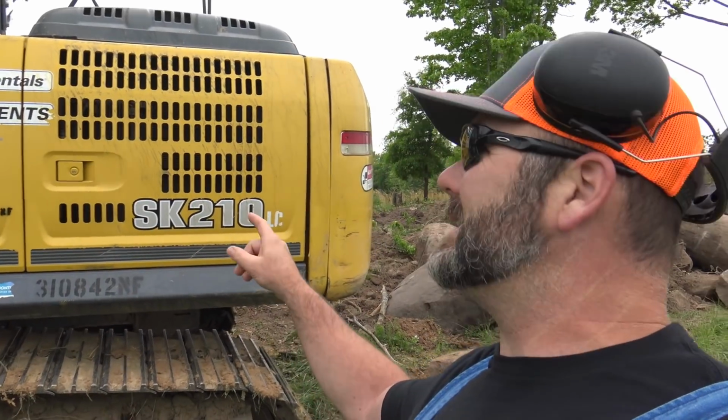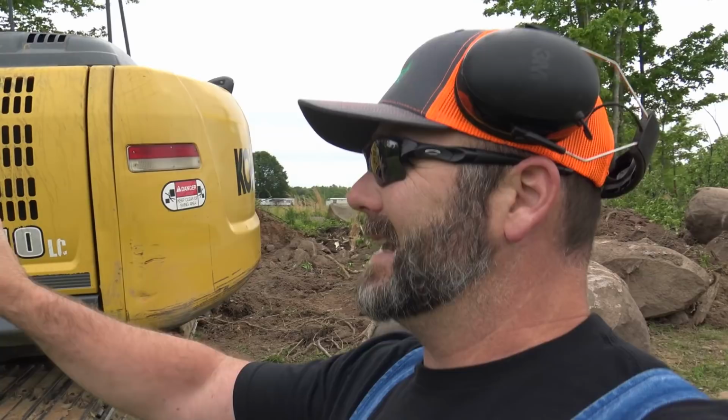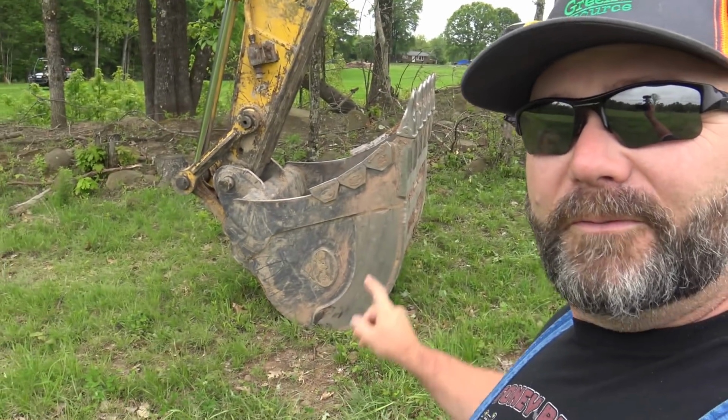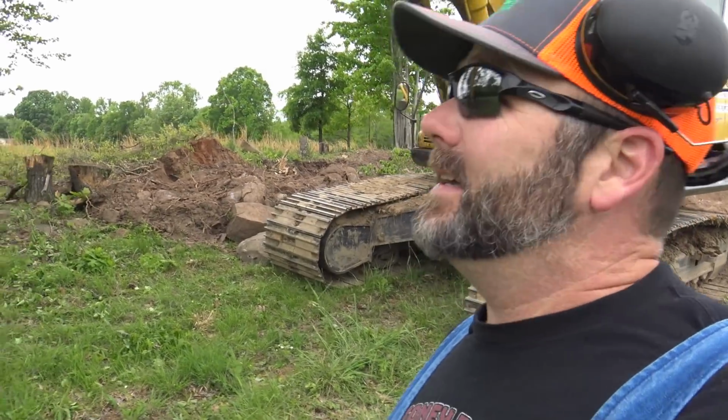That's the fun part. I don't know the horsepower, but it's an SK210. It is a Kobelco brand machine. It's nice. It's a nice, pretty insulated cab with air conditioner and a radio. I like to kind of hear what I'm doing, but I'm going to wear my headphones right here so I can take phone calls if I need to while I'm working. It has, I believe, a 4 or 5 foot bucket. That's a huge bucket. This is a monster of a machine.